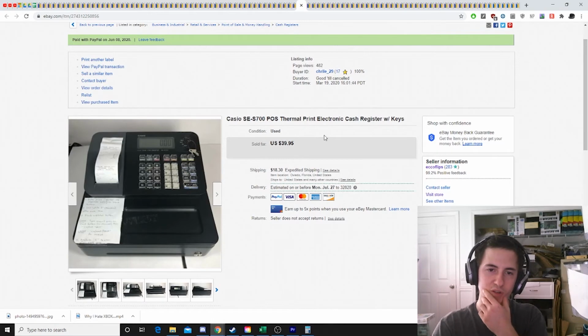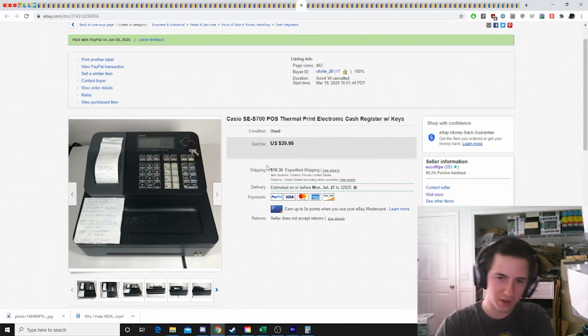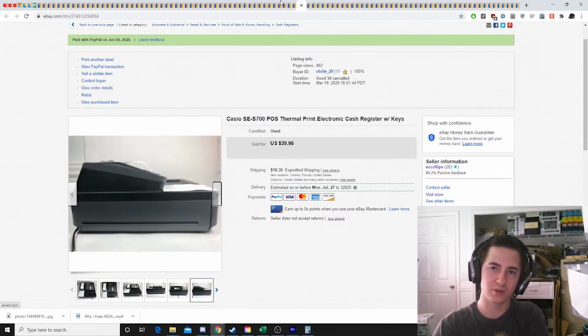Here is a cash register. This one was a pain to ship, but I tested it. It worked. Thinking about it now, I don't know if it was worth the time because I did pay $10 for it, and then I had to ship it, and I only sold it for $40, and it was a huge pain. So I still made like 30 bucks off of it.